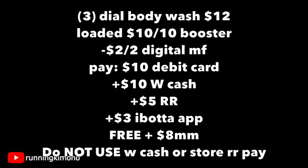Let's remember, do not use any Walgreens cash or store register rewards to pay down the balance, as you're using a spend booster with this deal. So this is just a really fire deal. If you are a fan of the Dial body wash, I certainly like it, and I like to gift it as well. The next deal is really fantastic, probably my favorite of all of them.